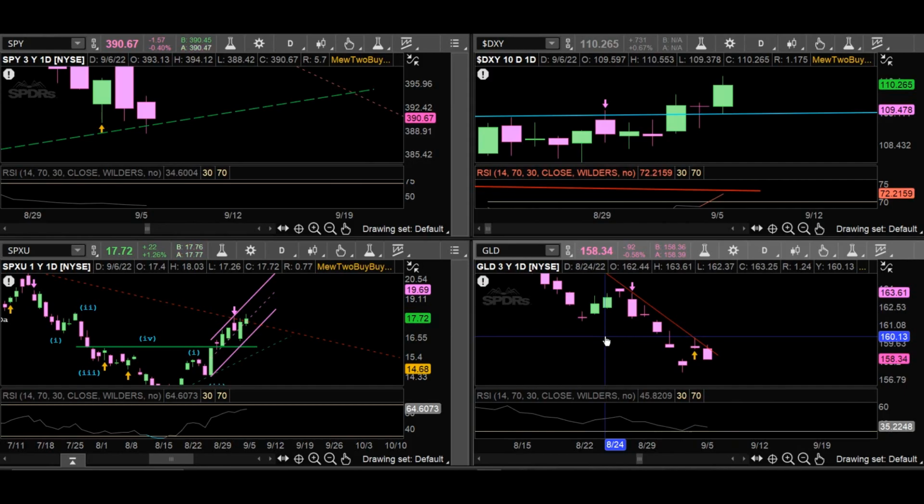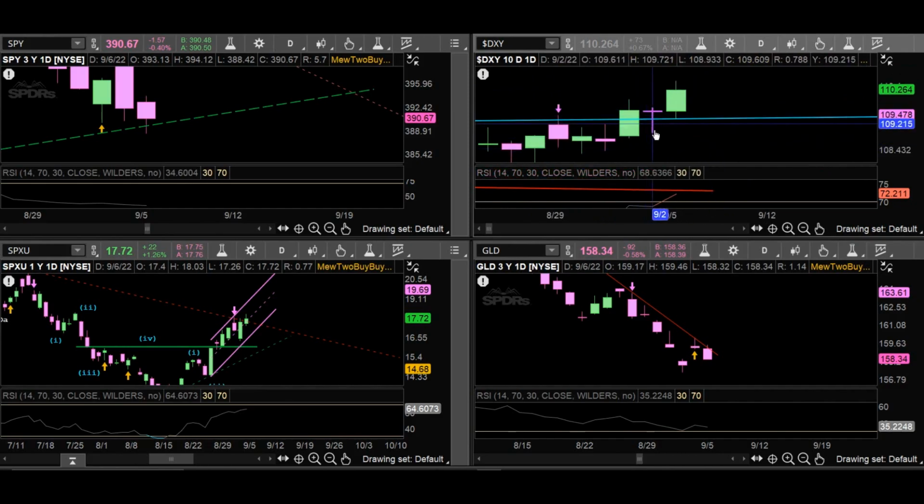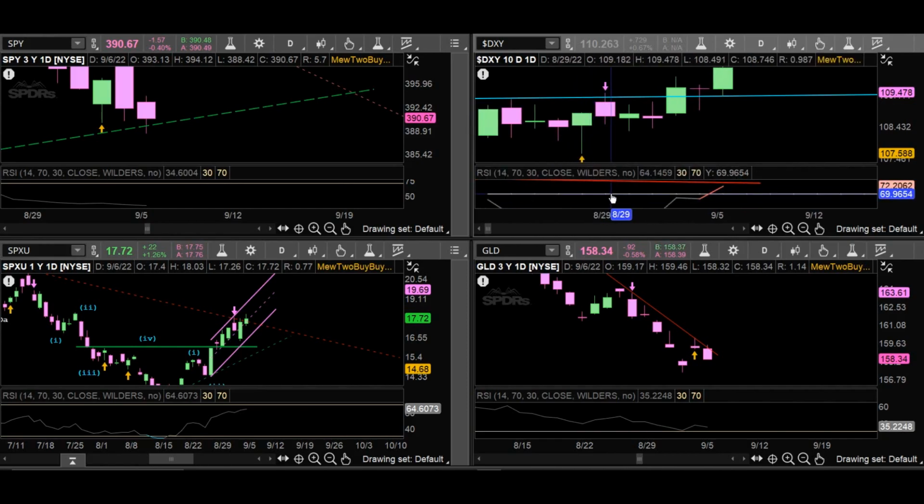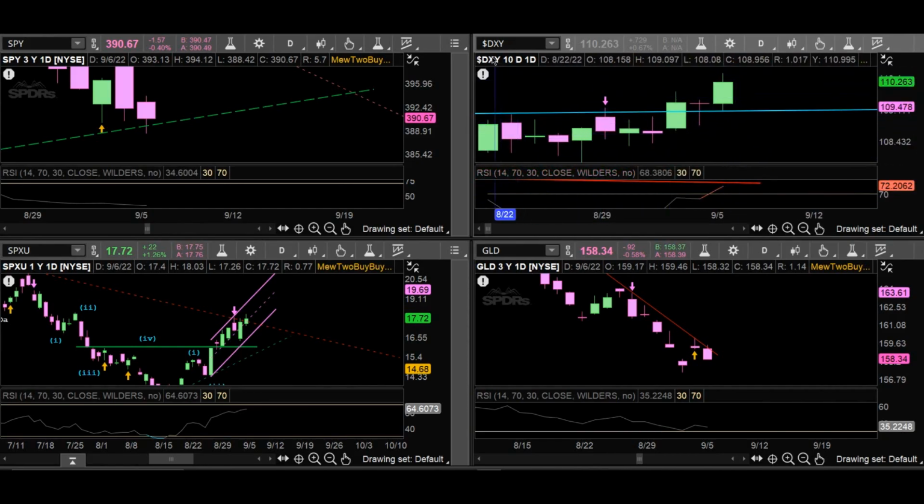Now, the dollar strength index, Dixie, DXY, is pushing up and out. This is a big move by the dollar. It really is. I have triple bearish divergence right now charted on the RSI for the Dixie. And today, I believe we're coming right up to that level.